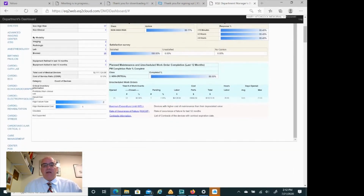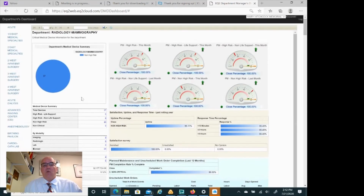So that is pretty much the department dashboard. If there were recalls and alerts against this, they would show up here as well, and we could click on that and actually see what the actual recalls were.